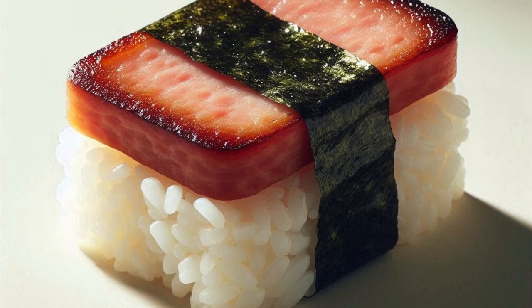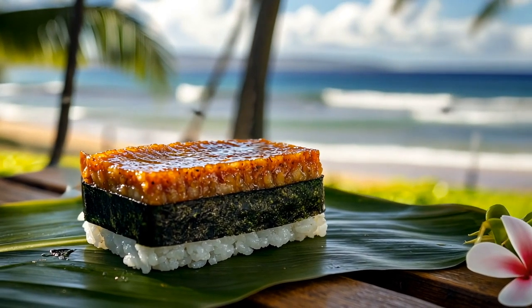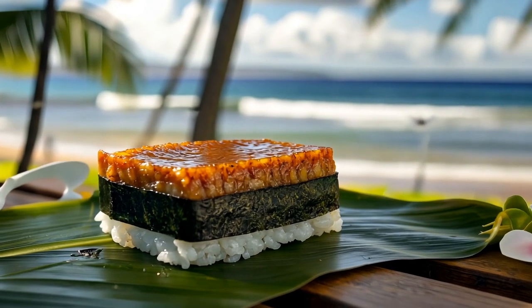Another uniquely Hawaiian creation with surprising roots is Spam Musubi, a portable snack that reflects the island's multicultural past and wartime resilience. A block of white rice is topped with grilled Spam and wrapped with a strip of nori, resembling Japanese onigiri or sushi.